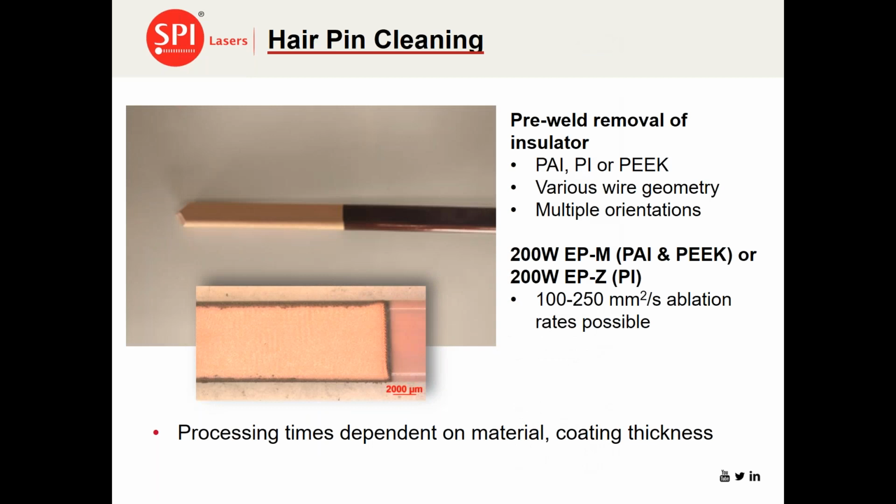Staying with e-mobility a little bit, again, we see other cleaning applications in this application space. In this case, we are talking about hairpins. Hairpins are components within electric motors. Many of them are used within an electric motor, and the idea is that you need to first coat them with an electrically isolating lacquer or layer. However, you then have to remove part of that at the tip in order to weld these hairpins together. In order to do that, we can use our nanosecond pulse fiber lasers.